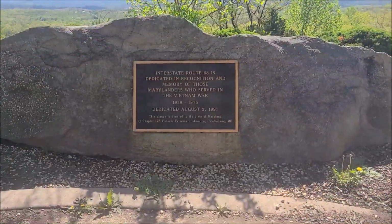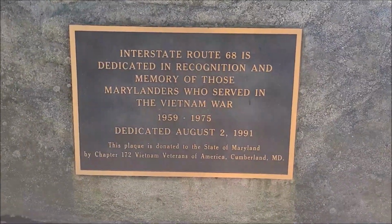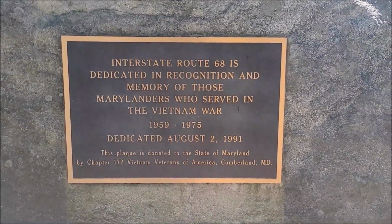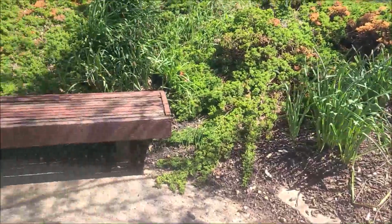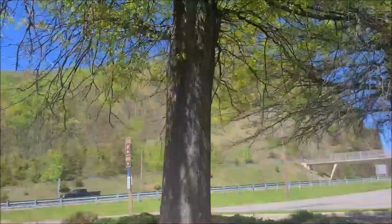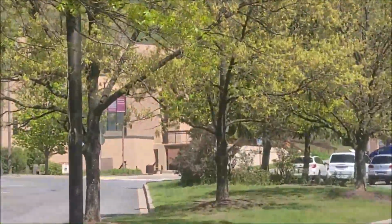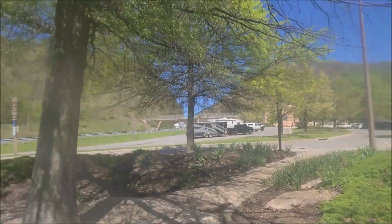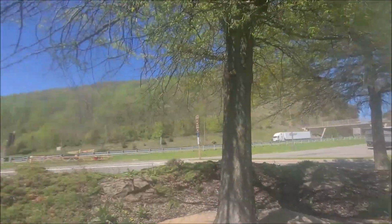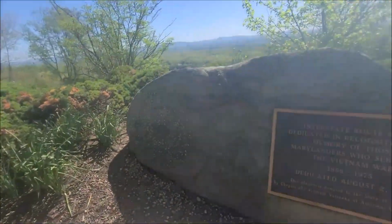I've since walked over now to the Vietnam Veterans Memorial here, which is really nice in here. You could read this plaque. It was dedicated in '91. There's a bench, nice shade tree. And you can see over there through the trees is the visitor center. So we walked from the bridge. We originally parked over there on the other side, and we walked across the bridge all the way over here.